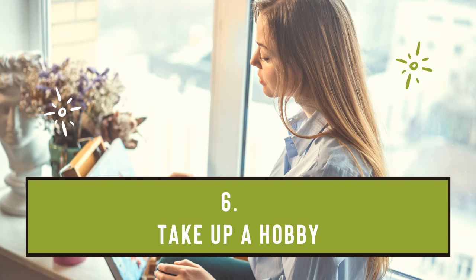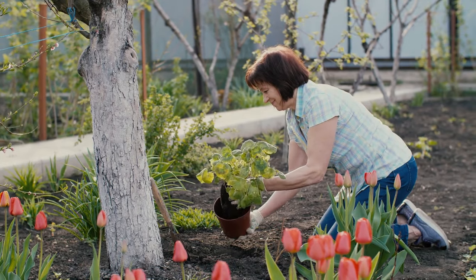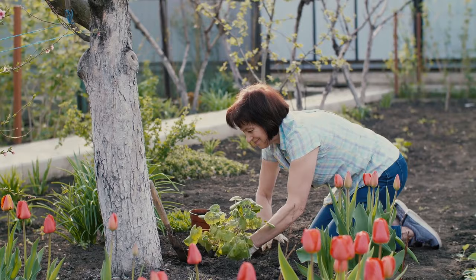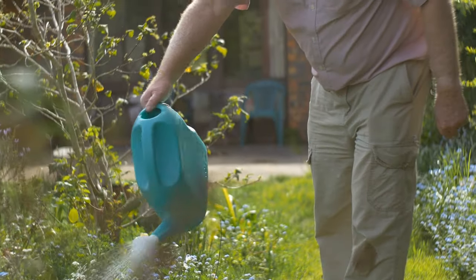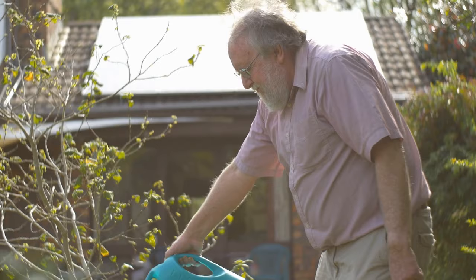6. Take up a hobby. Taking on the hobbies that you enjoy has been shown to promote feelings of well-being and reduced cortisol. In one study, middle-aged veterans who took gardening as a hobby recorded decreased cortisol levels and improved quality of life more than other occupational therapy programs they undertook.